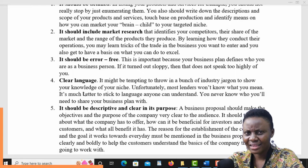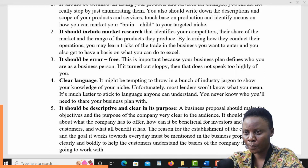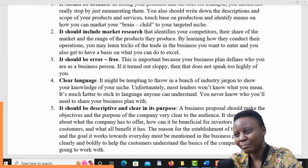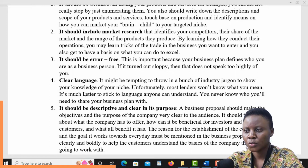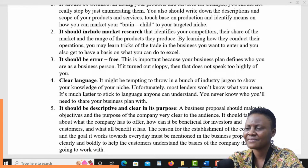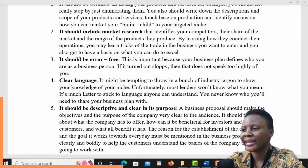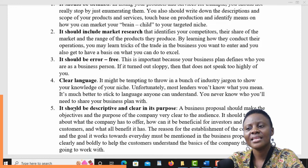Avoid unnecessary jargon, technical words, big vocabularies. We are not doing grammar when it comes to a proposal. It's a document you are writing because you want to sell an idea to someone. You want to convince someone so that you can be funded or they can buy it from you. So the language used should be very clear, easy to understand, and very simple, so that the other party reads and comprehends without much hassle. And then lastly, it should be descriptive and clear in its purpose.